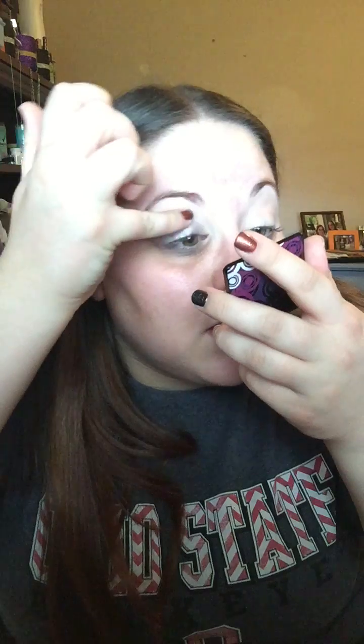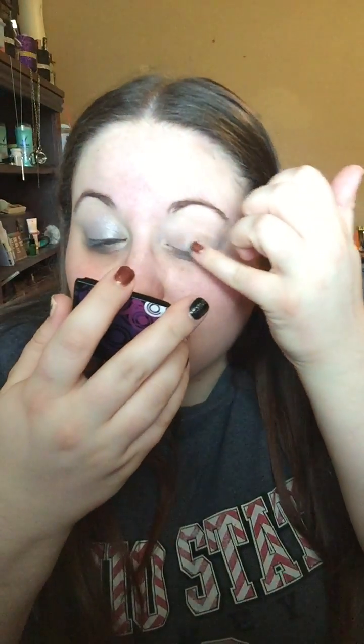So if you're someone that has trouble doing eyeshadow, you might really want to look into the cream shadows. And I know some people are worried because we do have a lot of shimmery cream shadows, but we did just start getting matte ones too. So if you don't like the shimmer, like this one here for example, you can go on our page and look at some of the matte ones we have. They're really nice. Okay, so now I'm just gonna do the other eye.